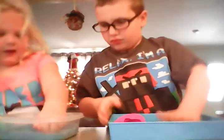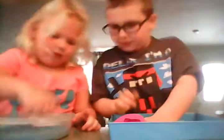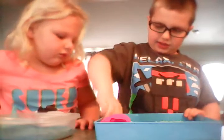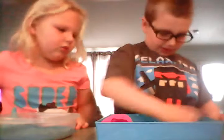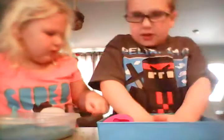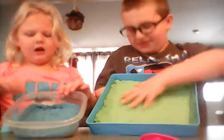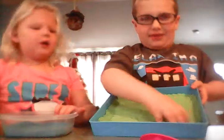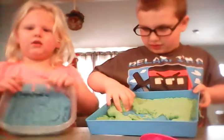So we have a castle here. Okay, so, Lennon, yours up like mine. Yeah, that's what I'm trying to do, fluff it up. I can rip the tiny pieces off the edges. There we go! I finished the whole thing. So this is what it looks like when it's all flattened out. And we're going to dump it out and play with it.